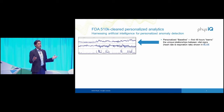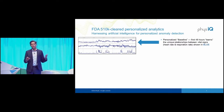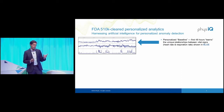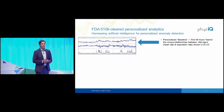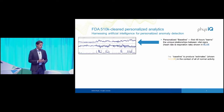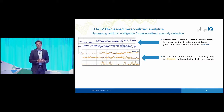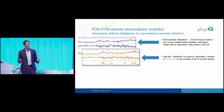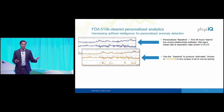We have a system then that learns that data. It learns the relationship between those parameters across about a 48-hour baseline training period. Now that training is variable depending on the fidelity of the model that we want to establish. But coming out of that model, the system establishes a personal dynamic baseline across the different parameters. So looking at heart rate, respiration rate, activity, et cetera, as a combined system across all the activities that you'd expect from a patient in the real world.